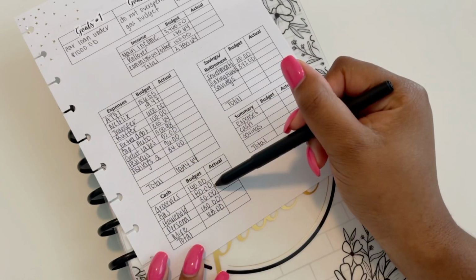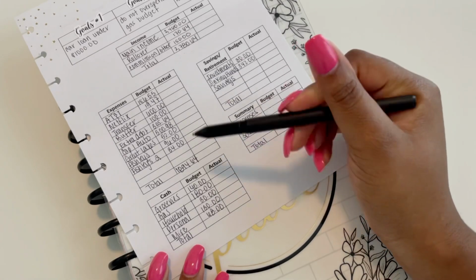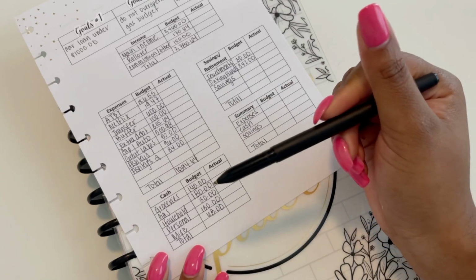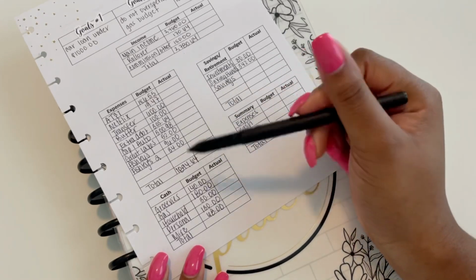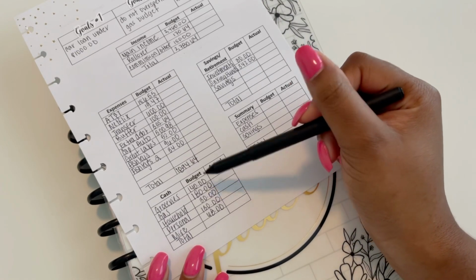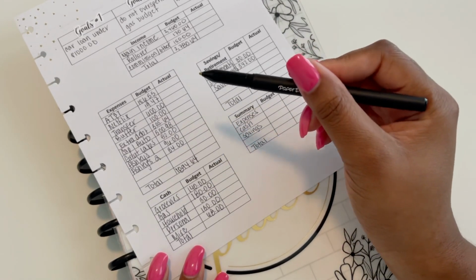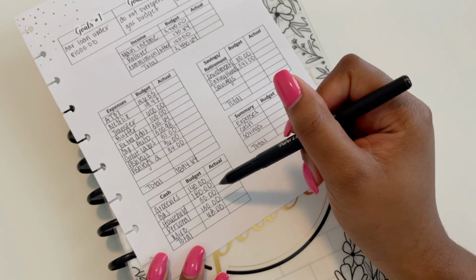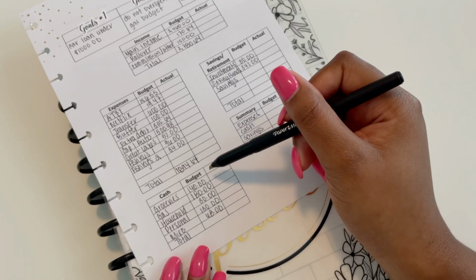For gas, like I stated earlier, I am budgeting $180, and just based on what it costs for me to fill up my tank, it's about $40. So if I have $90 every 2 weeks, in case I was to go empty each time, I should have enough money to cover 2 full tanks of gas.